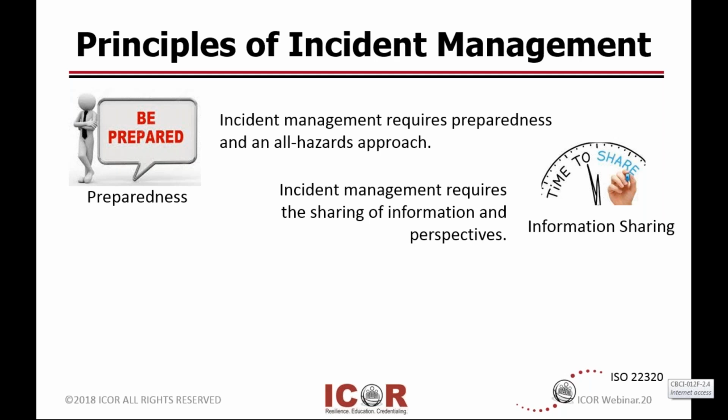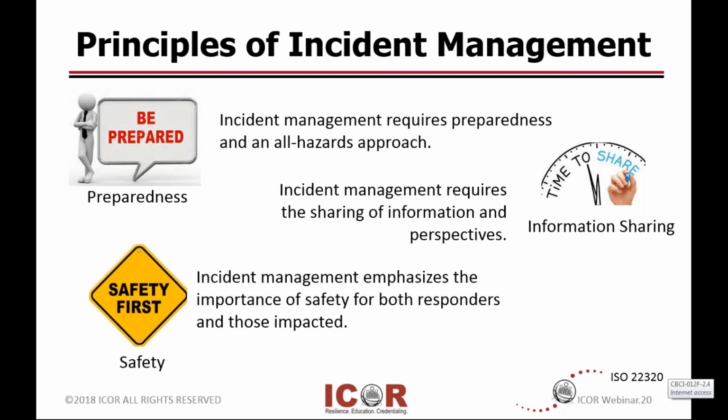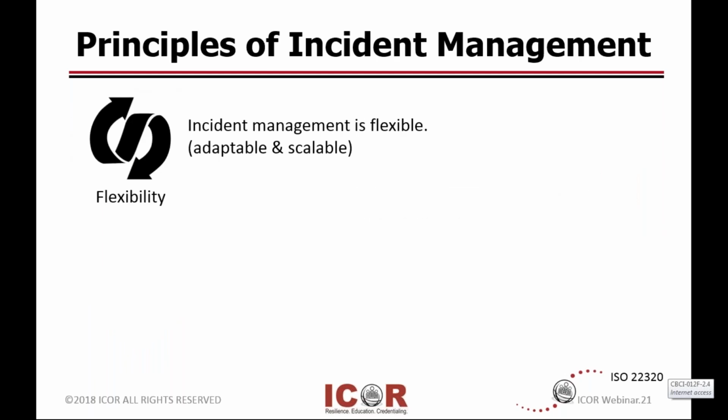Of course, safety first. If an incident involves people's lives, we need to make sure that we are managing that first. But as you know, reputational incidents probably aren't going to damage somebody's life. So we also need to be looking at all types of incidents in our incident response.